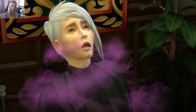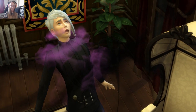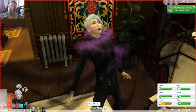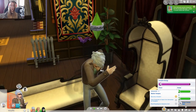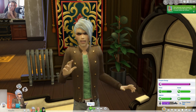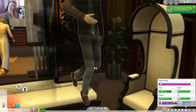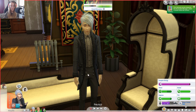Look at him. This is really cool. So he has this vampire aura going into him. Eek! Okay, I promise. There we go. He's turned. Look at him. Oh wow, he looks creepy, man. Okay, so that's his regular form, and then his dark form.